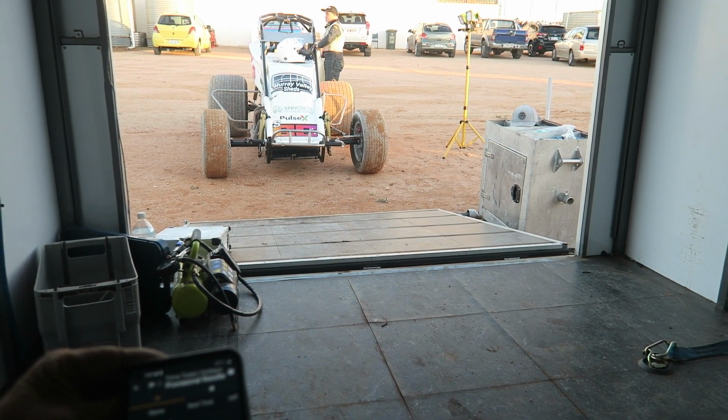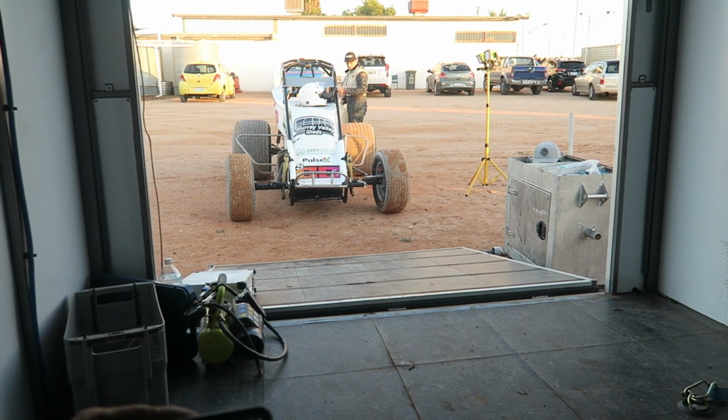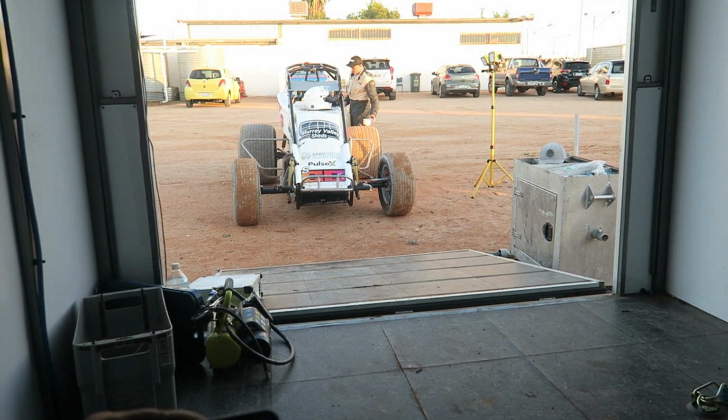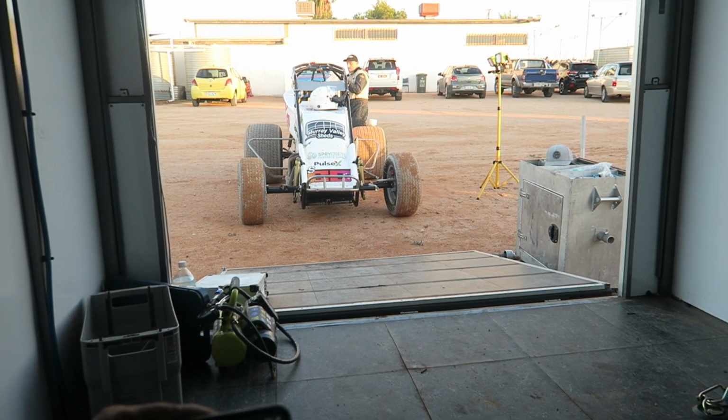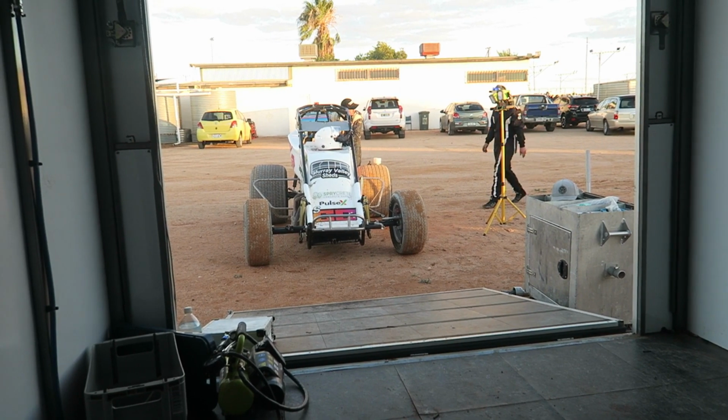Okay guys, that was pretty good, third fastest, so I think he's pretty happy with that. That gives him a few points, and it means he'll be starting off the second row on the inside, which is always a good thing, being on the inside at Renmark. So we'll see how we go.